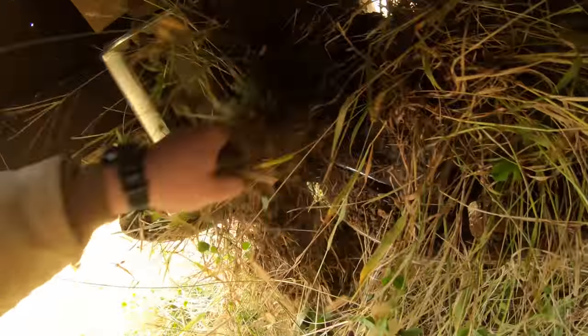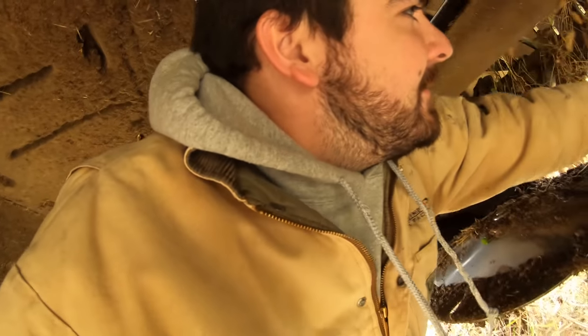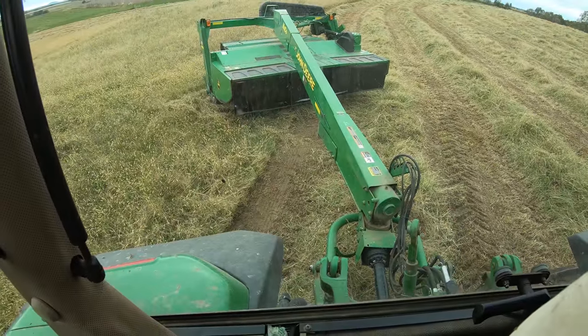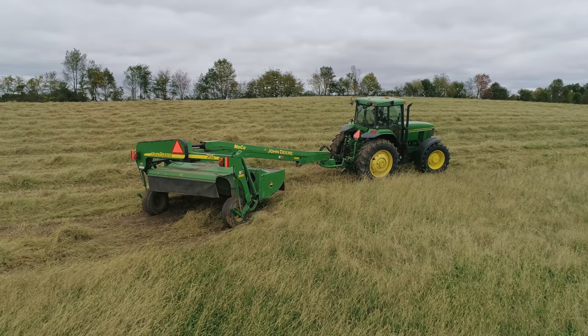Note that I shut the tractor off. Get a slug of dirt. The belt was smoking pretty bad. I shut it off pretty much as soon as it started doing it, but it doesn't take real long for that to start smoking. All right, let's go try to fire it up. There she goes. Don't let your mower eat slugs of dirt.